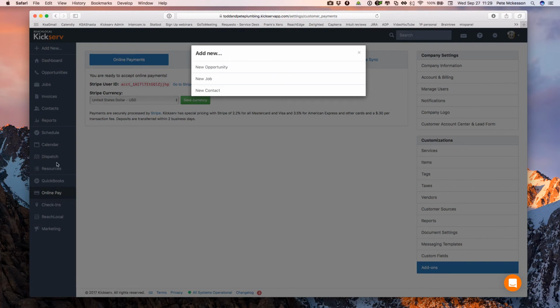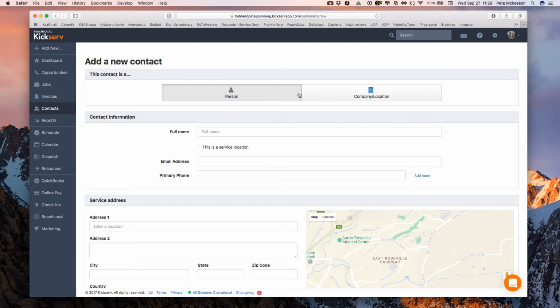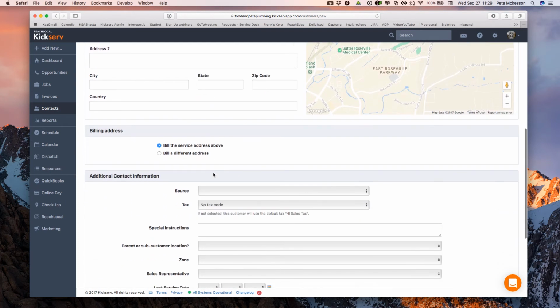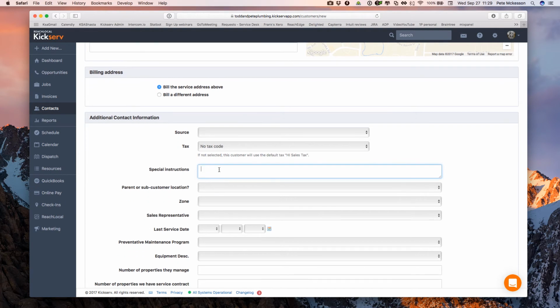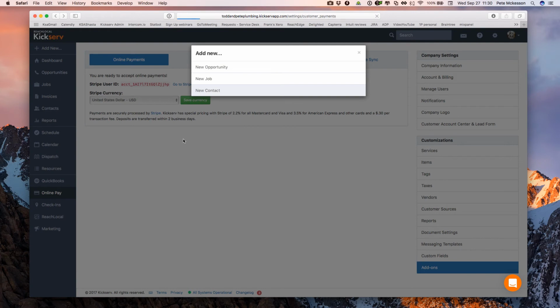So let's start with how to create a new customer. Down here on the left-hand side is our navigation column, and this is a real easy way to create contacts for the most part. So you click new contact, right? You're going to choose if they're a company or residential type person. Fill in the blanks. So address, service address, who they're going to bill. Again, where did they get your name and number? Choose the tax. Any special instructions: gate codes, special instructions and directions. And then here's a list of custom fields. Don't concern yourself with these. These are my custom fields. We'll go over that later. So that's how you're creating your customers.